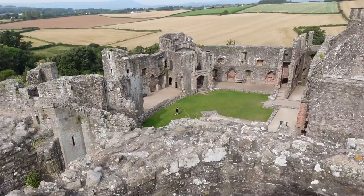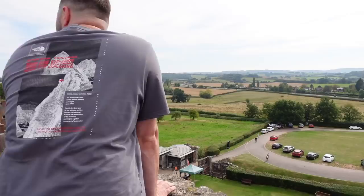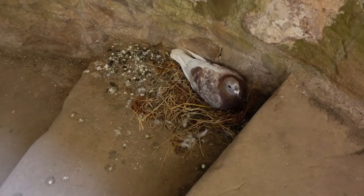Guys, I'm so out of breath. We just walked up like 500 steps. It was about 20 steps. It wasn't, there was loads. So we were coming up the stairs. Look at this little pigeon, just nesting there. Cute.